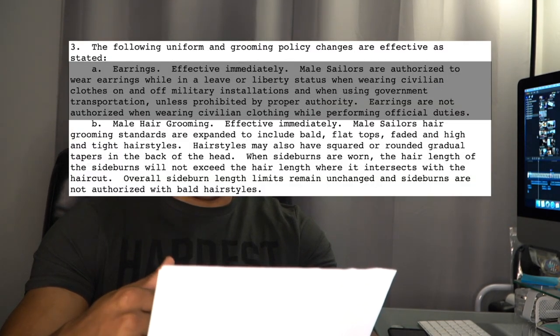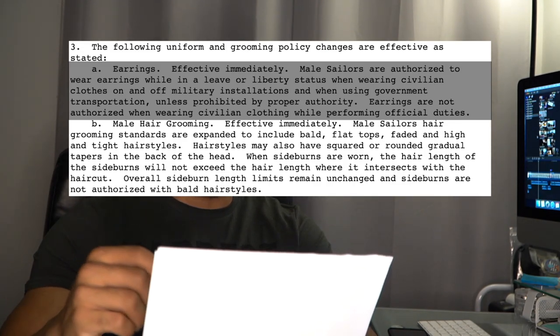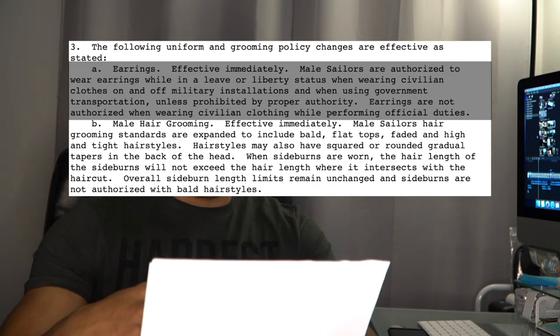So earrings, effective immediately, male sailors are authorized to wear earrings while in liberty status when wearing civilian clothes, on and off military installations. The only time they are not authorized to wear the earrings is when they're in civilian clothes and still performing official duties.